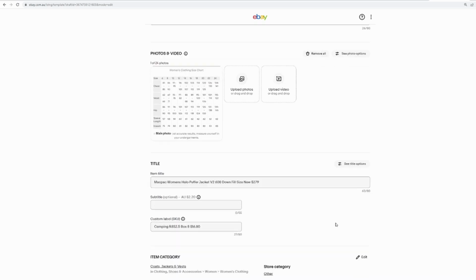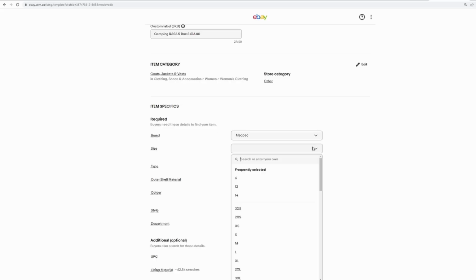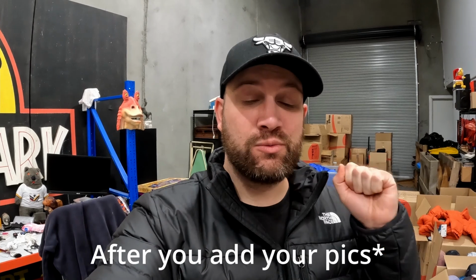So what I've been doing is creating a new listing template for each unique item. So for example, this jacket here, we have 40 or 50 of these laying around the warehouse. Now, the only difference between this jacket and the other ones are going to be the size and also the color. So all I need to do is change the size and color in the title, add those item specifics into the actual listing, and voila, the listing is ready to go live.